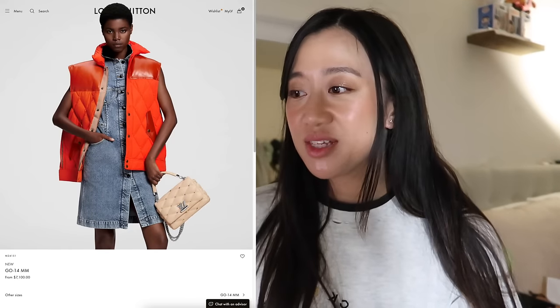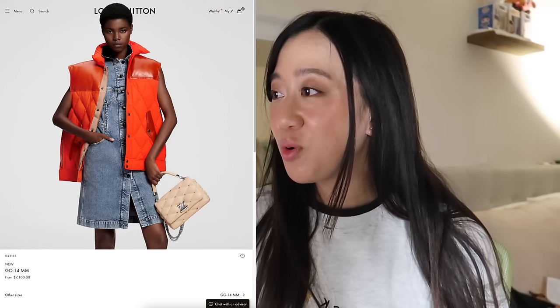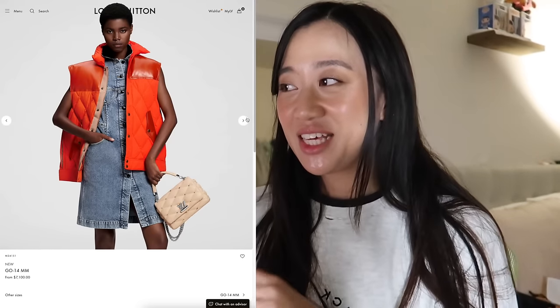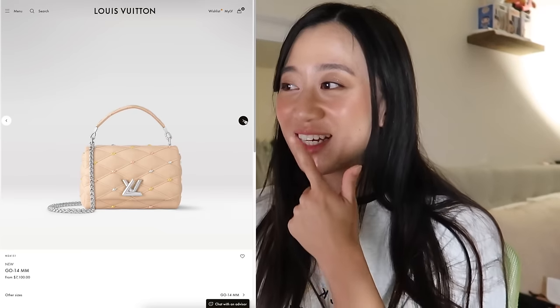And then they did actually make this available in the Go-14 as well, which I think is so pretty. Out of the three, definitely this one is my favorite.